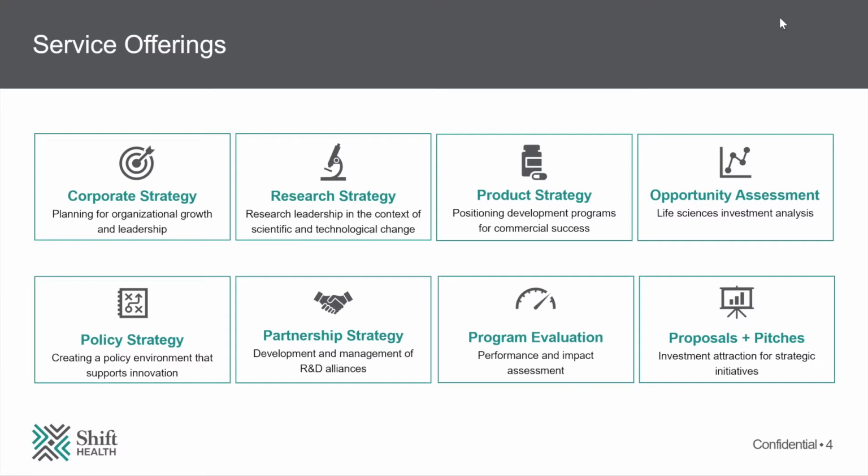Partnership strategy, this type of work really is helping to develop a strategy and oversee, in many cases, very large and complex networks or consortia of partners that come together to solve the big problems. One example of this type of work is we oversaw the world's largest HIV vaccine clinical trials, and that involved a partnership between various national governments, the Bill and Melinda Gates Foundation, and a number of various industry stakeholders coming together in a very complex partnership model.